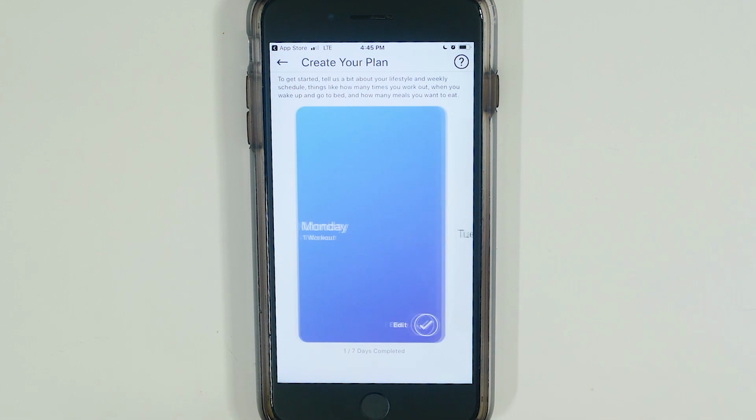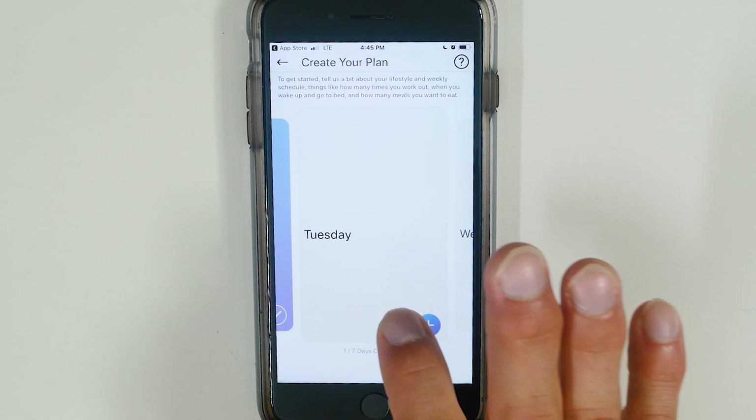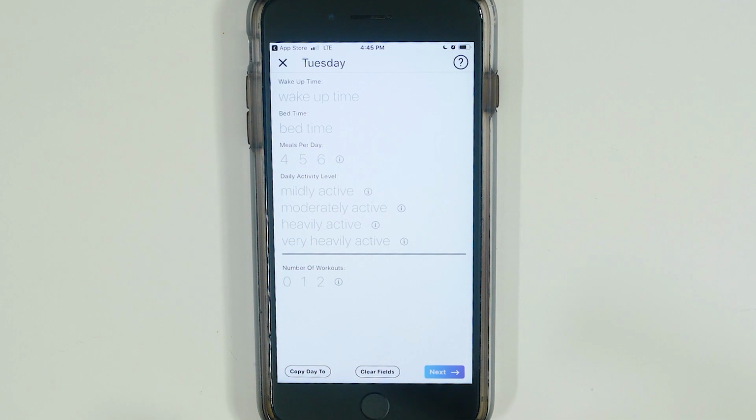Did you guys see that? Our Monday is done. Okay, notice the card turned blue, and we can go on to our Tuesday. But let's say, and the same thing for Tuesday and Wednesday and Thursday and all the other days of the week, same kind of programming, super straightforward. We just go in here, hit edit, and we do the same stuff.